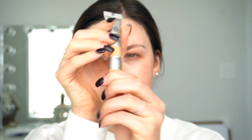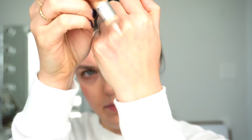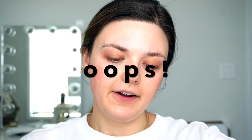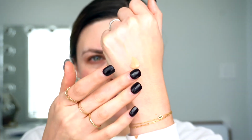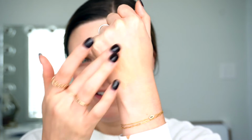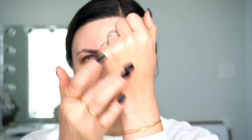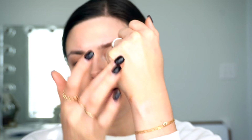It's a tiny little bottle here, just a little squeeze tube bottle. So I'll pump some out on my hand for you. Oh, of course I pump it out and get it all over myself. But here is the texture. It's very thin feeling, very lightweight. It definitely feels like a gel consistency, I would say. It does feel super hydrating though. And the color looks like it's going to be pretty good for me because I really can't see it on my hand. So hopefully this color is okay. It feels really nice on my hand. So I'm very excited to try this.